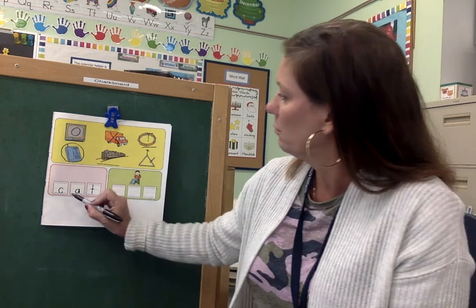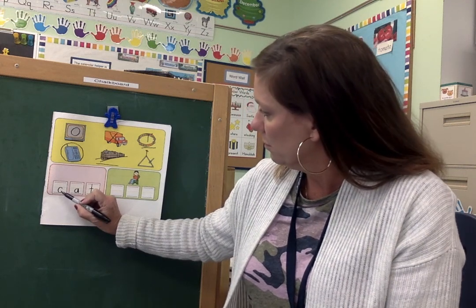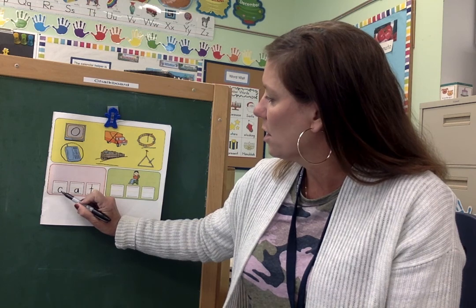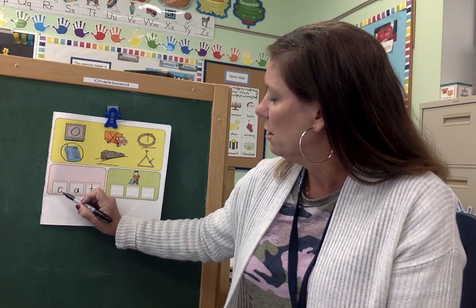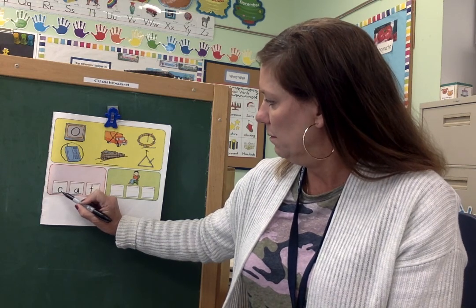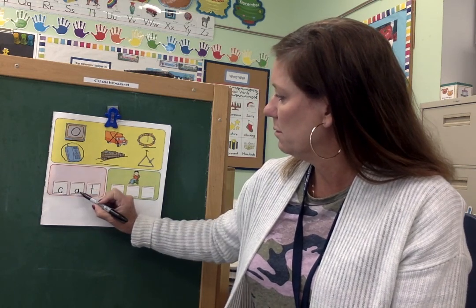You have just written a word. Let's blend the sounds together to find out what word you wrote. In the first box, the letter you wrote is C. Its sound is k. Let's say it together. K. Let's put k with the sound of the letter you wrote in the middle box.